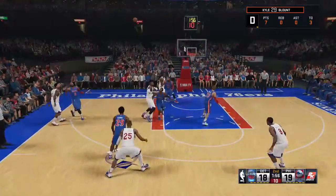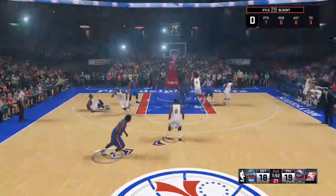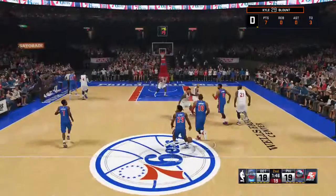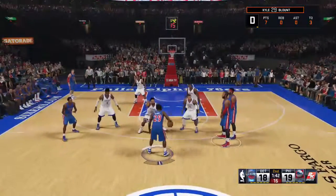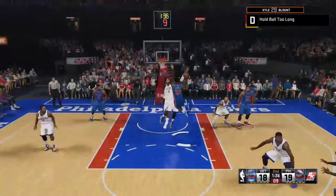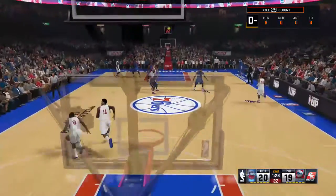A shot by Chandler, wide open. Another shot. Offensive rebound. Noel. They had a number of cracks at it, but came away empty-handed. The Pistons trailing. Here's Blunt. He's got 7. 1:36 left in the first half. And he gets it to go. Clutch has got 9. Several lead changes going on here in the early portion of this game.